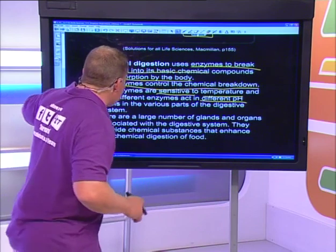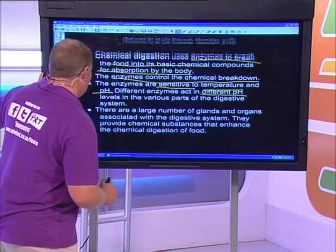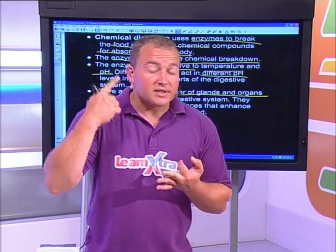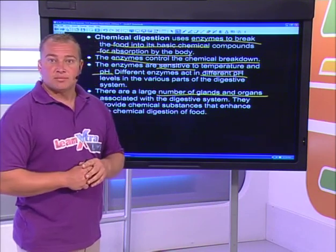Now, I don't want to go into too much detail of how the small intestine absorbs, because I want to do that next week with you. Right, okay? And then, let's have a look. There are a large number of glands and organs which do this, which we've mentioned. We've got the liver, we've got the pancreas, we've got the salivary glands. So all of those things involve themselves with digestion.